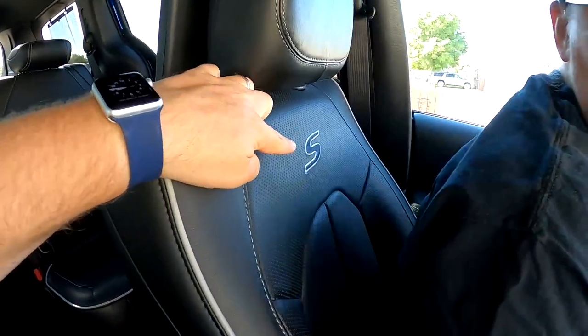So let's talk about this interior now. We have an S package, with S on the seats and S badging. We have body color mirrors. We have front fascia and rear fascia in black coloring. So just an appearance package. But really, everything you're seeing inside is pretty much standard.